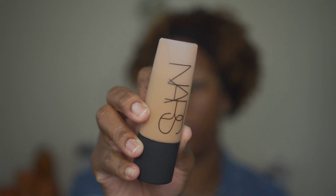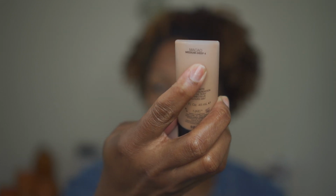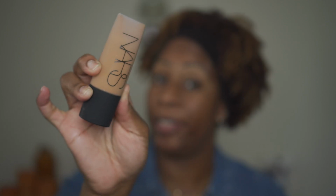I'm using the Nars soft matte foundation, and I am in the shade Macau. I'm not sure what this is gonna be looking like, but I'm gonna be going in with that today. So that's all I think that I'm gonna be using. So let's get into this look.